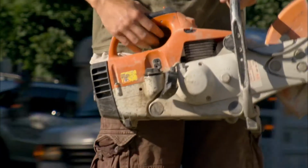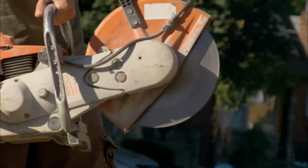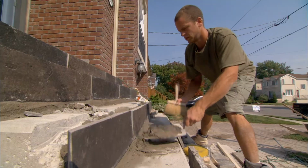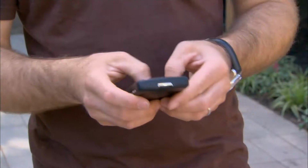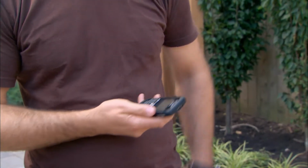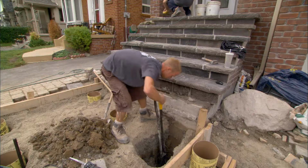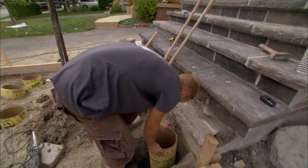Now that the stone saw's fixed and as good as new, we're getting going. First, it's refacing Nadia's front steps. Meanwhile, my next step is to try and track down some pear trees. Who are we calling? No luck so far. But over at Nadia's house, they're laying the foundation for the landing at the bottom of the stairs.